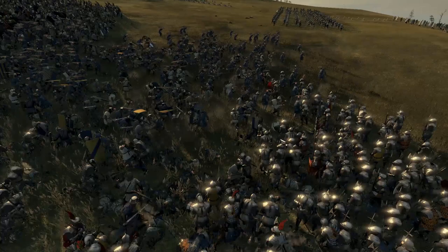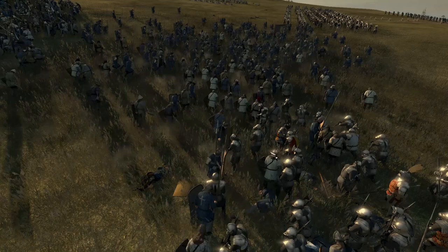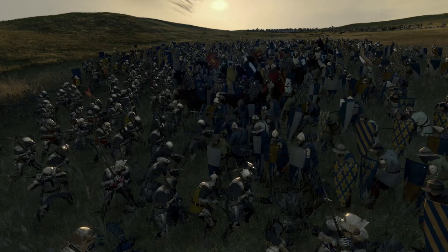Looks like some of our English knights are driving the French back, ploughing into them as they try and pull out. Ooh, wave of crossbow fire there. Some brutal fighting going on. I think my computer's struggling a little bit with the amount of men involved in this melee. We'll slow down ever so slightly. Some excellent battle animations in this.